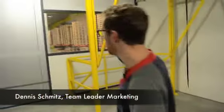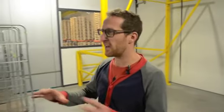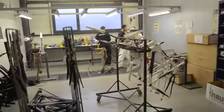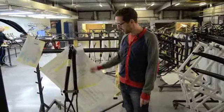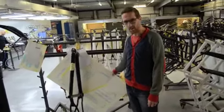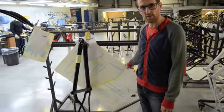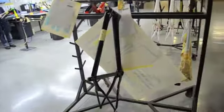Okay, so this is the warehouse, and the frames come in from Asia with a protective layer. Then they go over here to our sanding area where the frames get sanded to remove the protective layer, and then they're ready to go to the paint facility. After the frame gets a protective base layer, they can start putting the stickers on to mask certain areas of the frames, and then they will get a first, second and third color depending on the design.